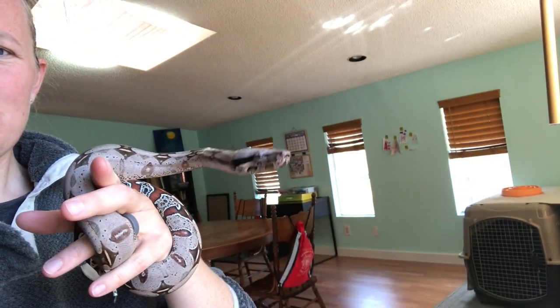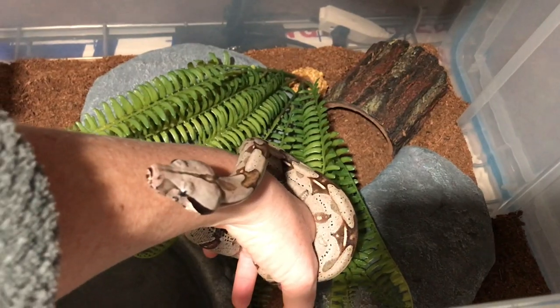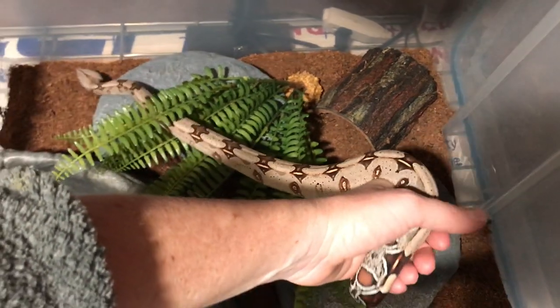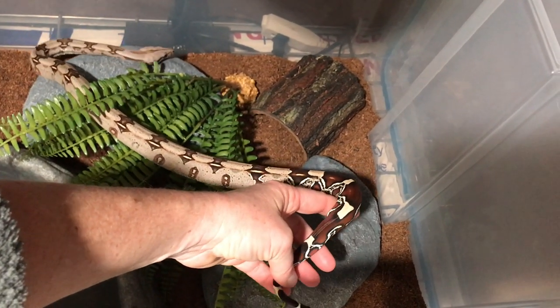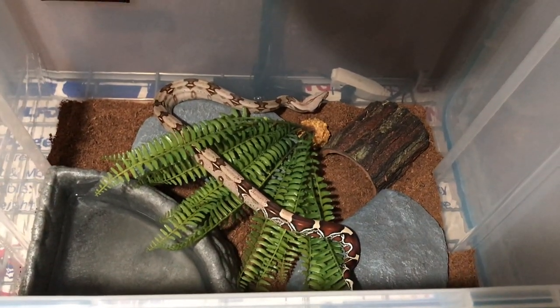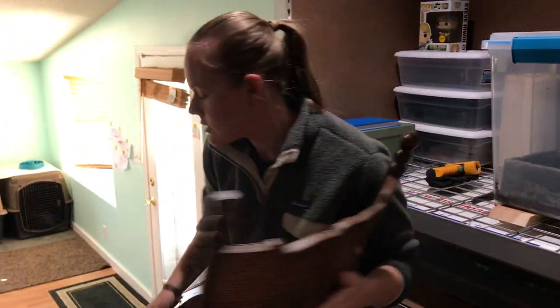She likes the camera. See how far she can stretch out. Her name is Pepper, Miss Pepper Potts. So one day we'll get her a Tony to go with her. I absolutely love her colors. No, it's time to go back. There you go. Gotta go put my chair back.